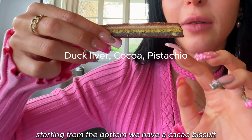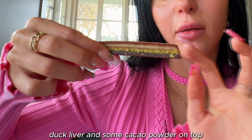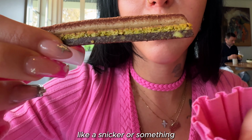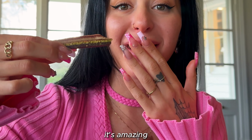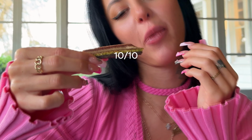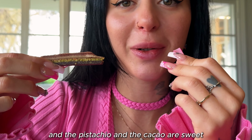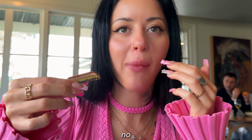Starting from the bottom, we have a cacao biscuit, a layer of pistachio, duck liver, and some cacao powder on top. And it looks so good. It's like a dessert, like a Snickers or something. It's amazing. Speechless. I'm speechless. The duck liver is a bit salty, and the pistachio and the cacao are sweet. The consistency of the biscuit is a bit chewy. Can I have yours? No. A bite? No.